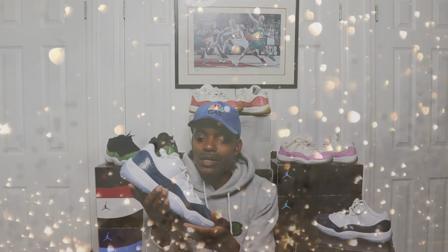What a beauty. A little history on the sneaker. In 2001, they released alongside the pink snakeskins. I wasn't able to obtain a pair in 2001, but 18 years later, it's part of my collection. It's also the first time that the Jordan brand has released an 11 without a patent leather finish going around the entire sneaker with a snakeskin.